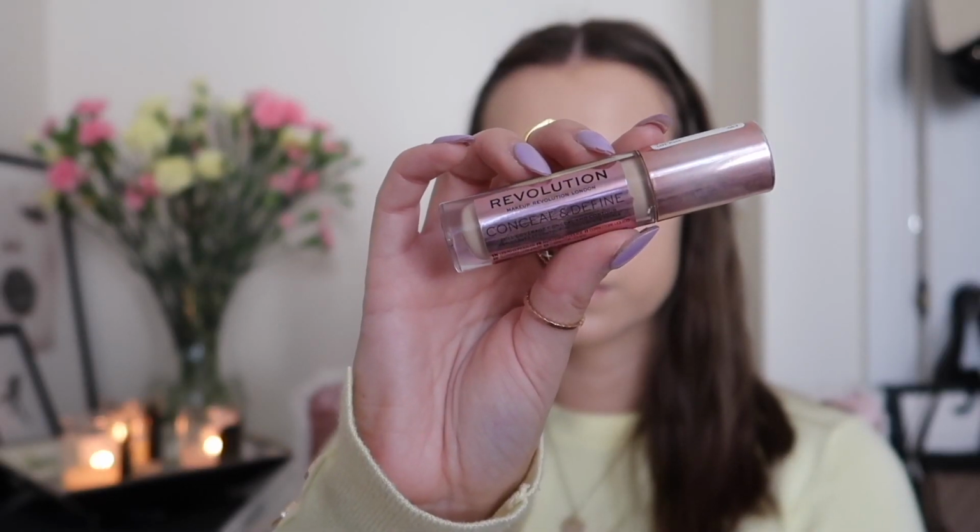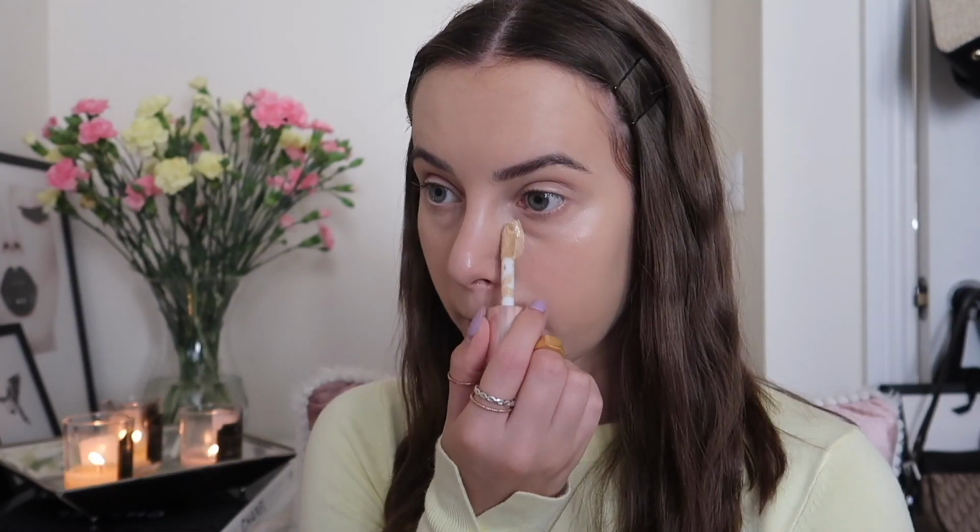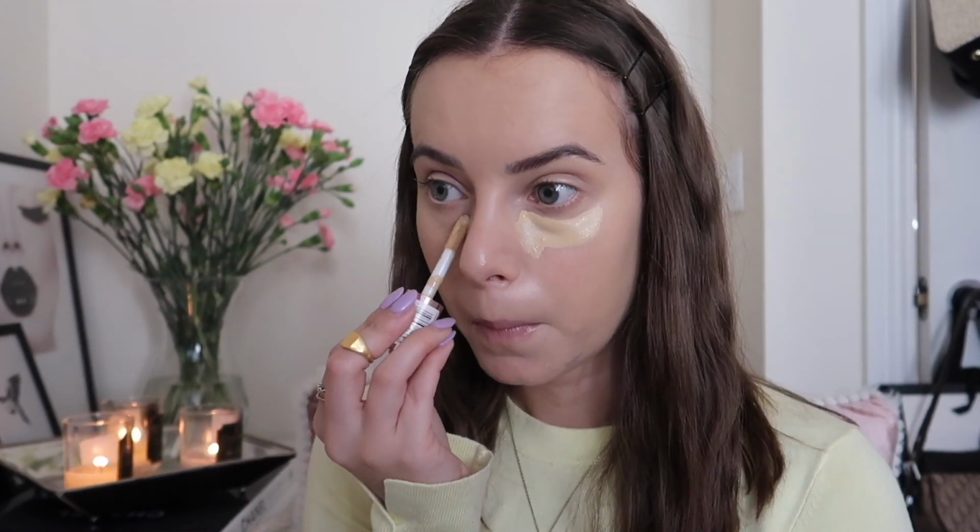For concealer, I'm going to use the Revolution Makeup Conceal and Define Full Coverage Conceal and Contour as always. I have the shade C5.7 just solely because I've never tried any other shade, so I just keep buying this colour.